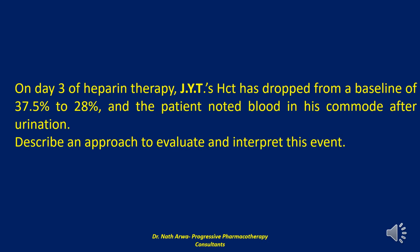JYT has developed hematuria despite an acceptable intensity of anticoagulation. He should be questioned and examined for the presence of nosebleeding, that is, epistaxis, increased tendency to bruise, that is, ecchymosis, bright red blood in the stool, that is, hematochezia, black or tarry stool, that is, melena, or coughing up of blood, that is, hemoptysis.